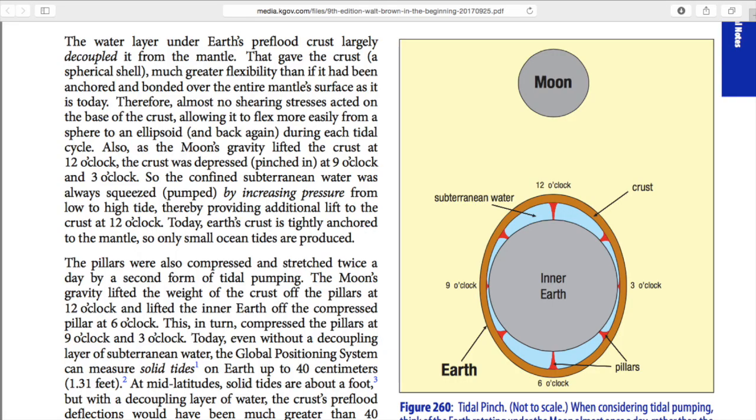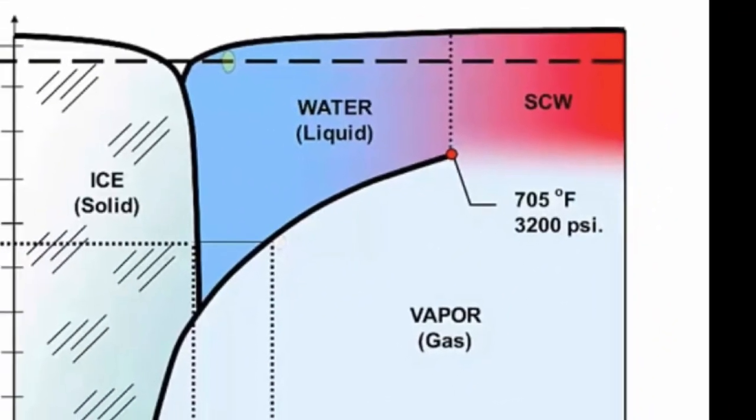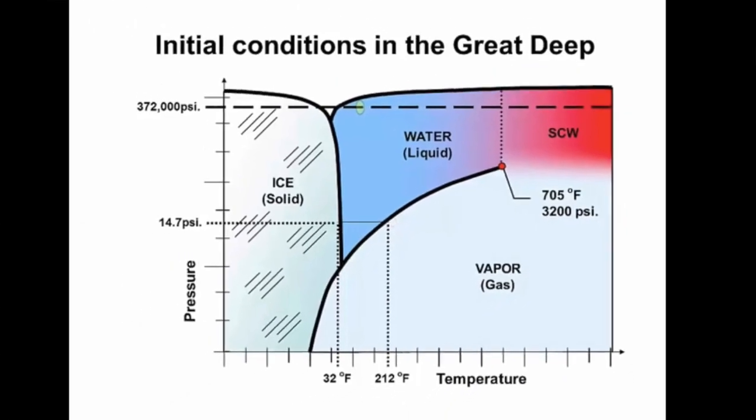You've got the moon tugging on the crust. Back then, the crust wasn't broken into plates like it is today. It was just the crust. So it's going to stretch and compress twice a day. It's going to generate heat. Heat goes into the water. Water gets hotter and hotter and hotter. It wants to boil, but it can't because there's no room to expand. And then at 705 degrees and 3,200 psi, it becomes supercritical water.